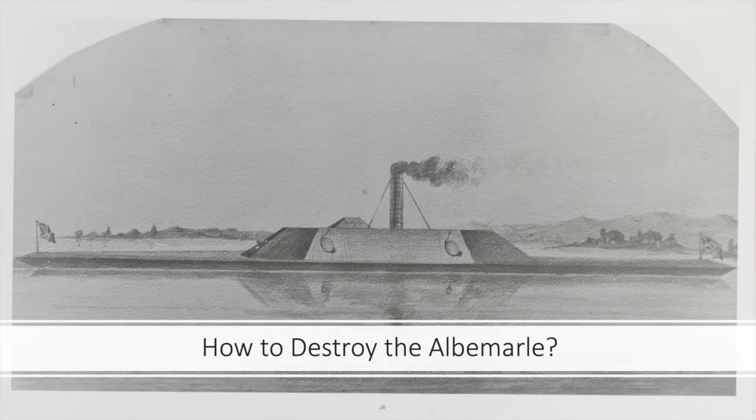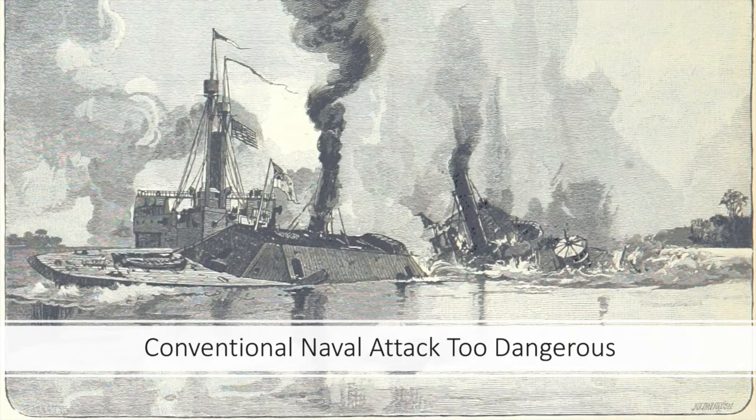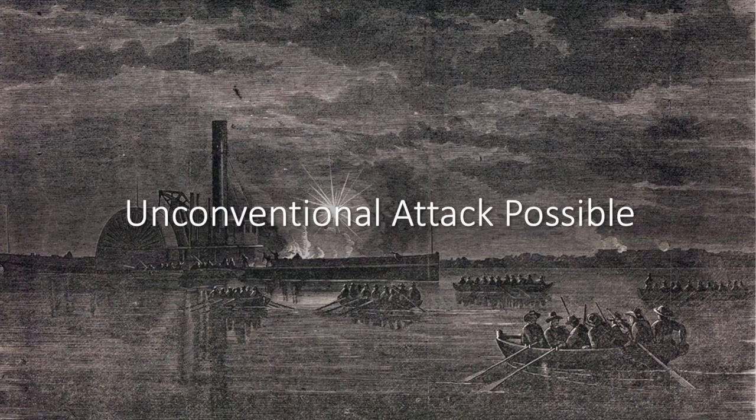This situation was unacceptable, so U.S. naval leadership were left with a question: how to destroy the Albemarle? It was believed a conventional attack involving wooden gunboats would be too risky. The USS Southfield had been lost in battle to the Albemarle, and other gunboats failed to have much effect on the ironclad. The Navy couldn't afford to lose more ships in any sort of futile attack. A more viable option was some sort of unconventional attack.